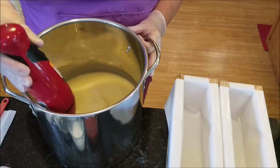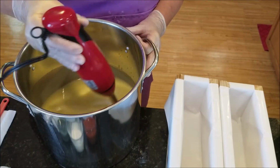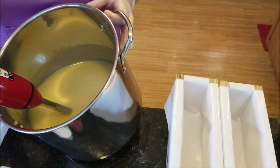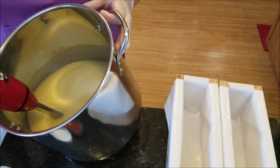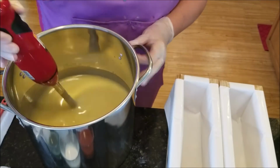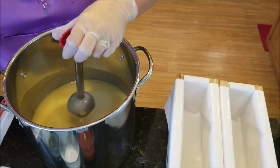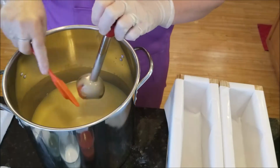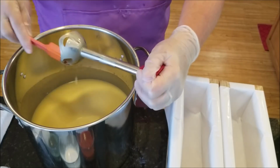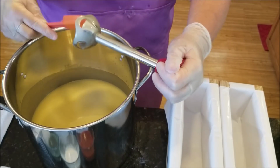I love the smell of the apple sage fragrance. It is from Brambleberry, and I've used it in other soaps, and it does beautifully. So I'm just going to scrape that down a little so I could set this off to the side.